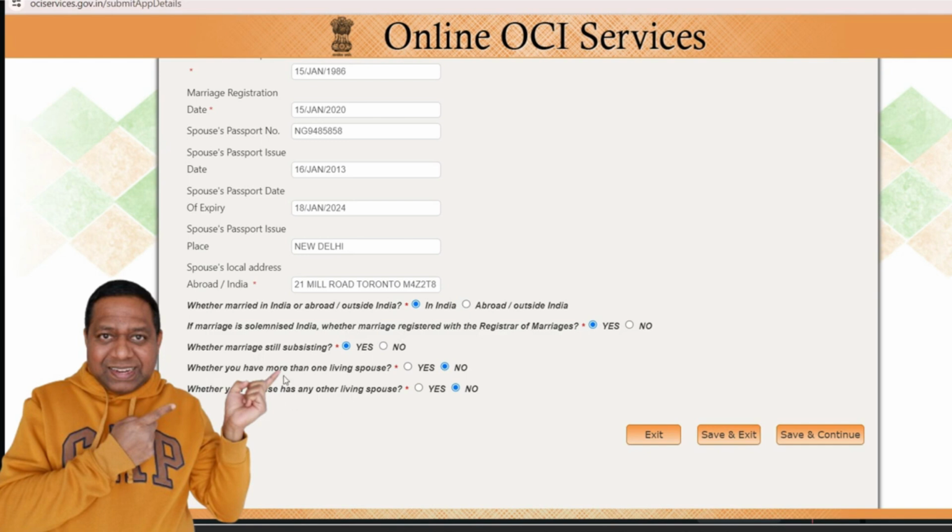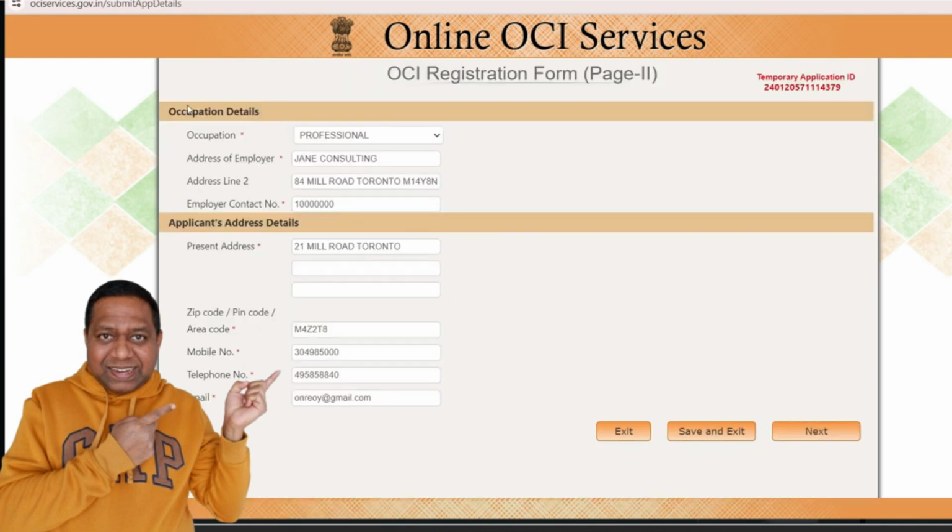Now, whether you have more than one living spouse, whether your spouse has any other living spouse, you have to answer that. Here I am showing no, and then save and confirm. In this section, this is for the foreign spouse, their occupation, address of employer, all the address details are filled. So these are mandatory sections. So you'll have to fill that.